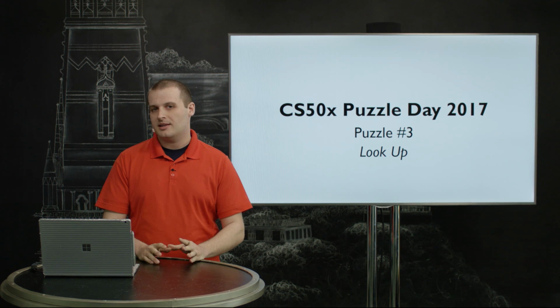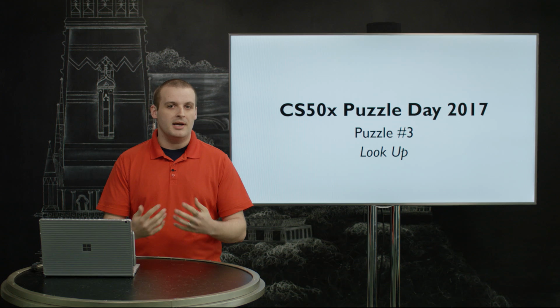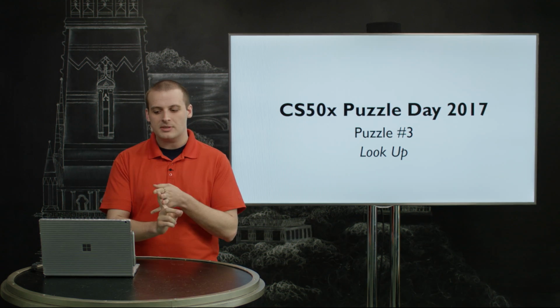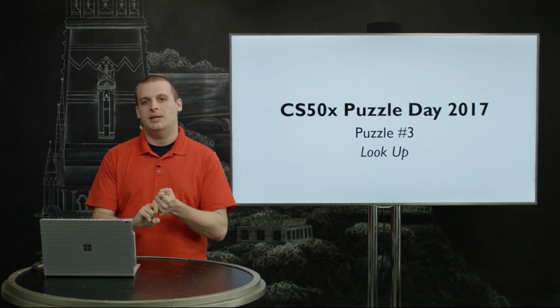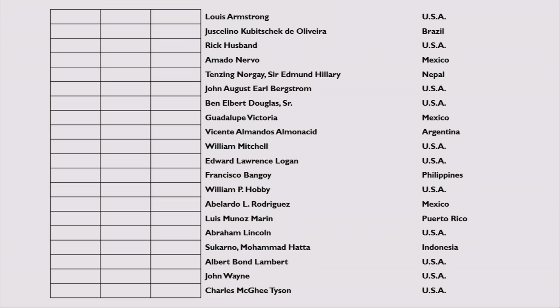So remember we say at the beginning of the puzzle packet that everything can be a clue to a puzzle's answer. It can be written in the puzzle itself, there can be hints, there can be random quotes, but it can also just be something as simple as the title to a puzzle. And in puzzle number 3 called Look Up, that might have actually been pretty helpful because all you have is this huge list of names and places and then 3 squares that you're going to do something with.